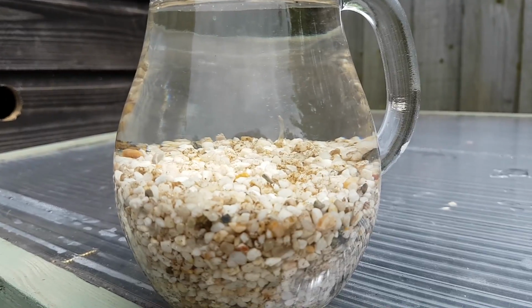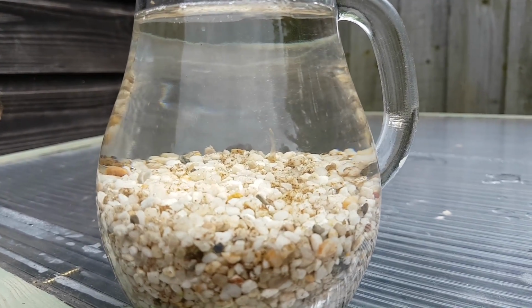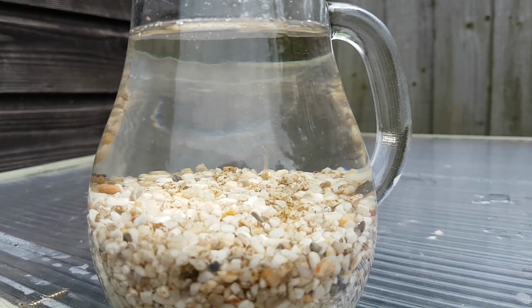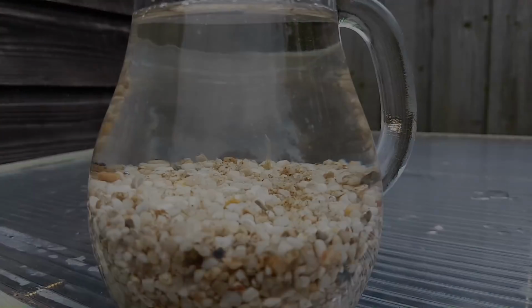I did put some of the gravel just in case all them little bugs come out of the gravel. So I got some of the gravel that I didn't use and put it in a jug to see if there was any of them in there. And there's absolutely nothing. So unless they came out of my garden, they've come out of them plants. What a good job of quarantining them.